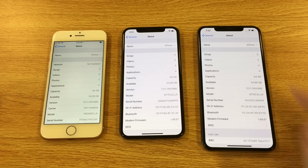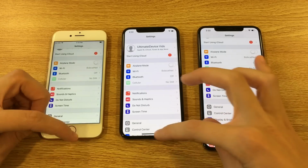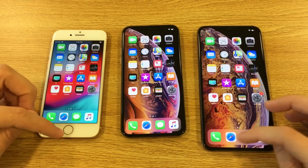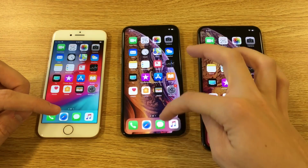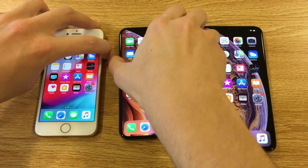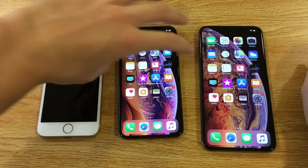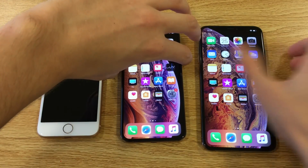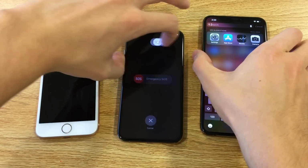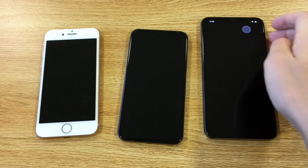All right, guys, so we're going to go ahead and start off with the boot test. So I'm just going to go ahead and start all these guys off with nothing running in the app switcher. So we're just going to close settings here. And I'm just going to go ahead and power off these devices as well. So we're just going to start with the 8. And then we'll go ahead and power off the XS and the XS Max as well. All right, and we're ready to go.